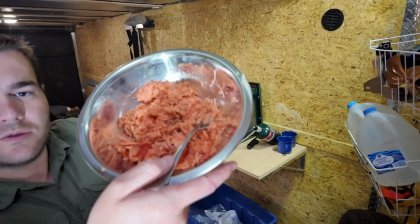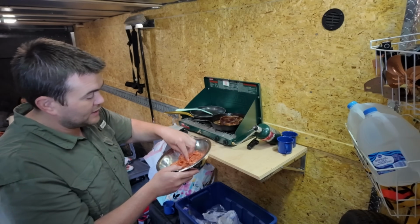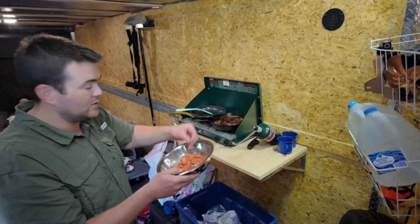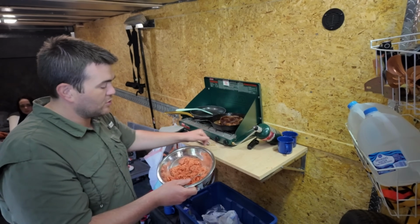So that's why I like to use a fork here, because I can just break it up real quick and easily find any bones that were hiding. There's always pin bones. They're a little bitty and you may not even notice them when you eat them, but I prefer not to have that texture. So I just remove them, and they're easy to remove once you break it up.